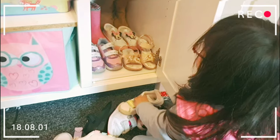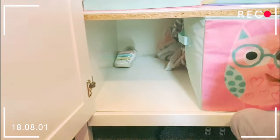Where's the other sandal? Oh, there it is. Oh, I got more shoes. Here's the other sandal. Oh, I got an idea. Oh, yeah. Let's close this. Now let's. Oh, here's my other unicorn sneaker.